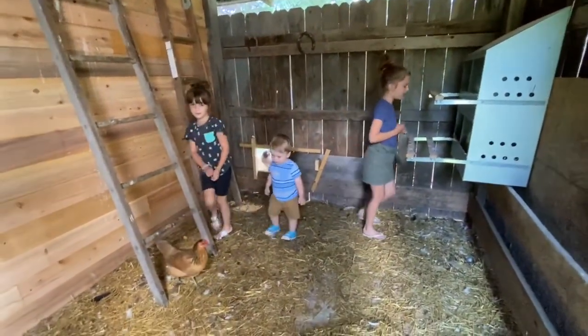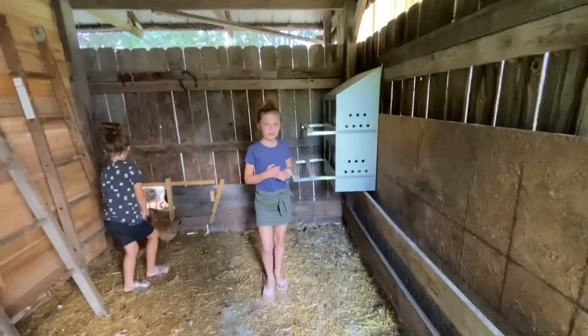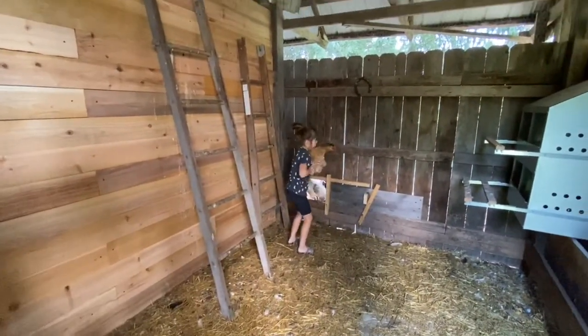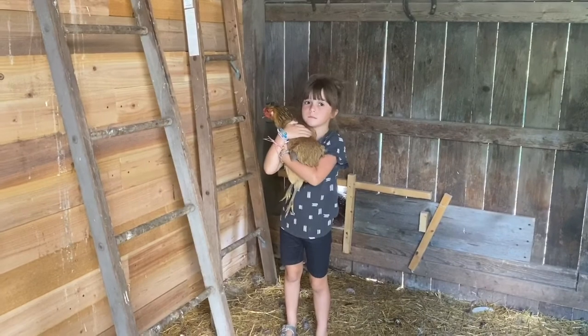So let's talk about some things in the coop. There is our layer box. So we have four of them right now for the hens, right? Mm-hmm. And then what are the ladders for? The ladders are so that they can sleep and perch up there. Yep, they like to perch on those ladders when they sleep at night, don't they, Izzy?